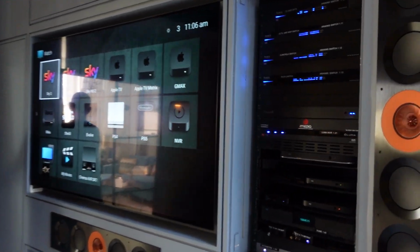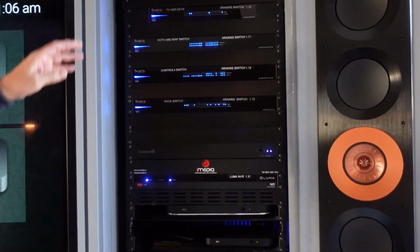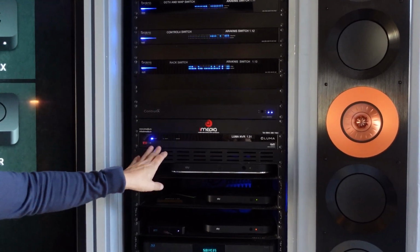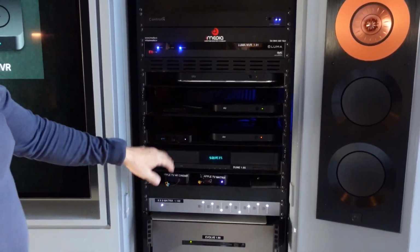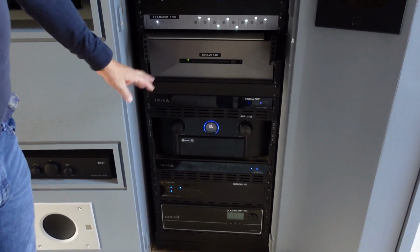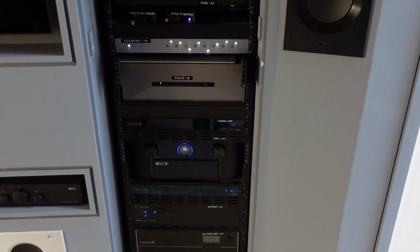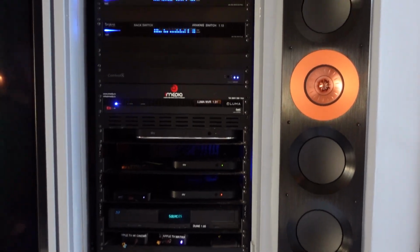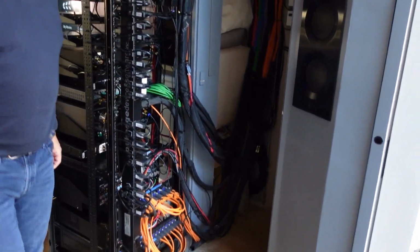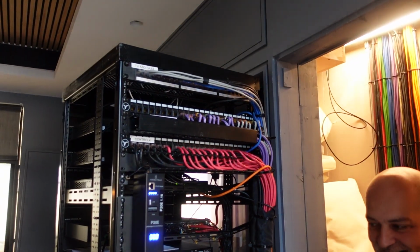It's a slightly big door, and this is the rack. This is network switches, Control 4 Core 5 processor, video recorder, Sky boxes, Blu-ray players, video distribution unit, video server, cinema amps, and then amplifiers stepping down for all the zones. There's 24 audio zones in the house. That is a whole new level, right? It's not just a smart home, it's like a living data center.